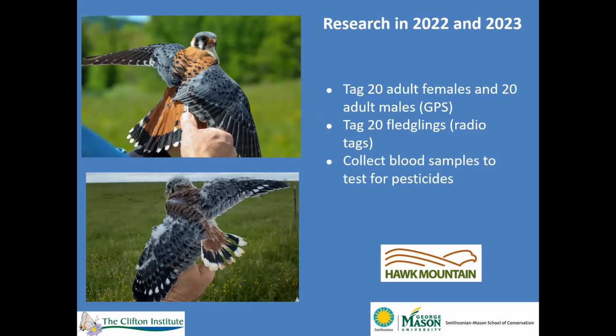We're also going to be collecting blood samples this year to test for herbicides, insecticides, and fungicides. Like I said, another hypothesis for the decline of this species is toxic chemicals. And we are again working with Hawk Mountain on this to test for a huge range of toxins to see what's present in our birds and across the eastern US to see how that might relate to some of these declines.